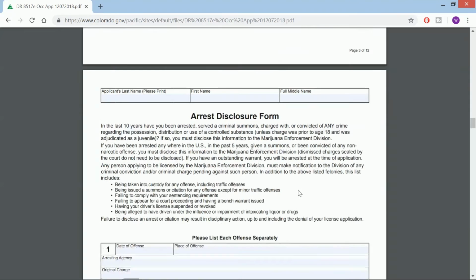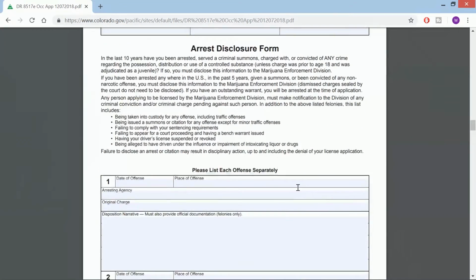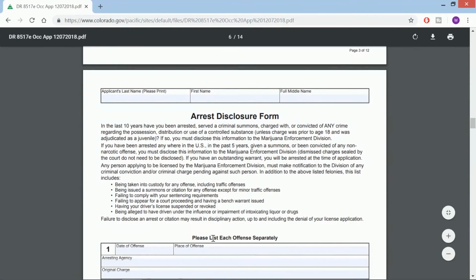This is your arrest disclosure form. This is where they want you to list everything. Now, once again, in addition to the above listed felonies, this list includes being taken into custody for any offense, including traffic offenses. So if you've been taken into custody for a traffic offense like a DUI, you need to disclose that. Have you been issued a summons or citation for any offense except for any minor traffic offenses? Have you failed to comply with your sentencing requirements? Have you had any failure to appears or a bench warrant issued under your name? Have you had your driver's license suspended or revoked? And have you been alleged of driving under the influence or impaired?